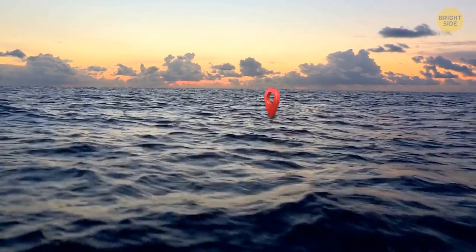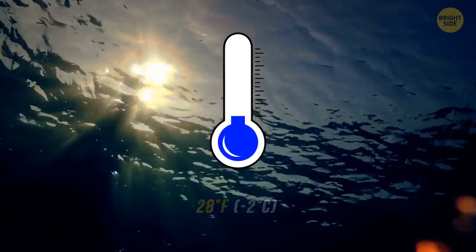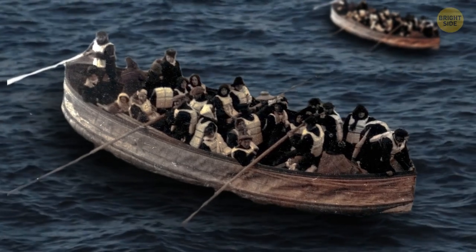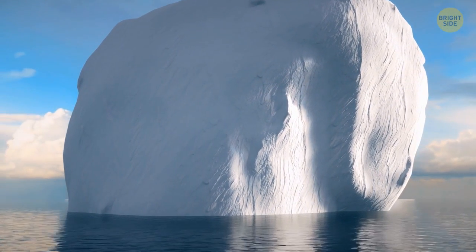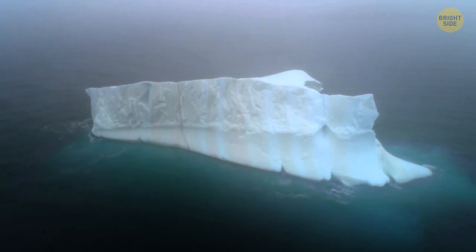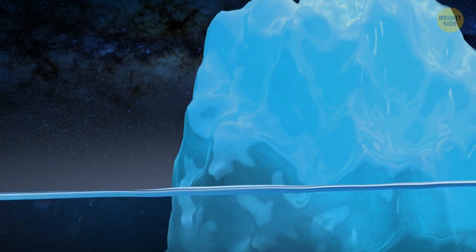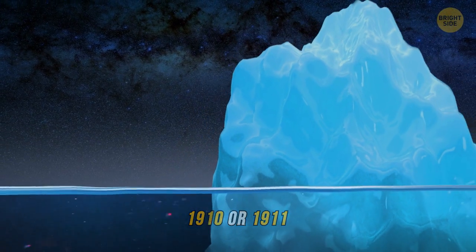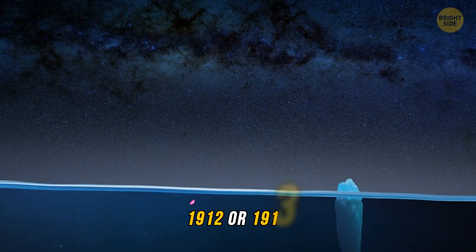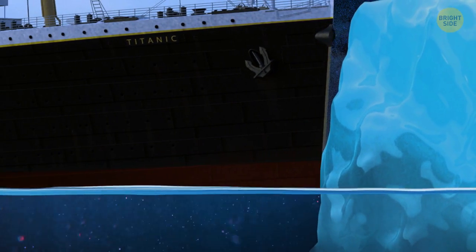We know that the temperature of the Atlantic Ocean, where the sinking took place, was around 28 degrees Fahrenheit. That's below freezing. For humans, this could cause frostbite or hypothermia. But that temperature is actually warm for an iceberg. Most would only last 2 to 3 years in the North Atlantic, slowly melting into the warmer water. Based on this, it's likely that the Titanic's iceberg left Greenland in 1910 or 1911 and was fully melted by late 1912 or 1913. But since it did make it to the Atlantic and managed to cause significant damage to the ship, we have clue number three.